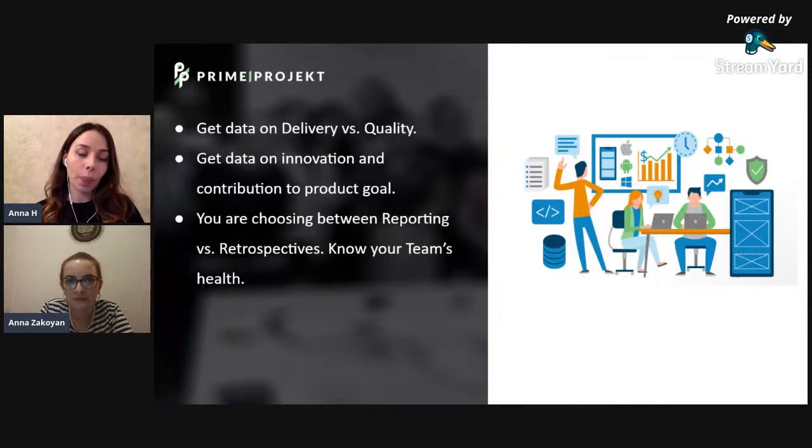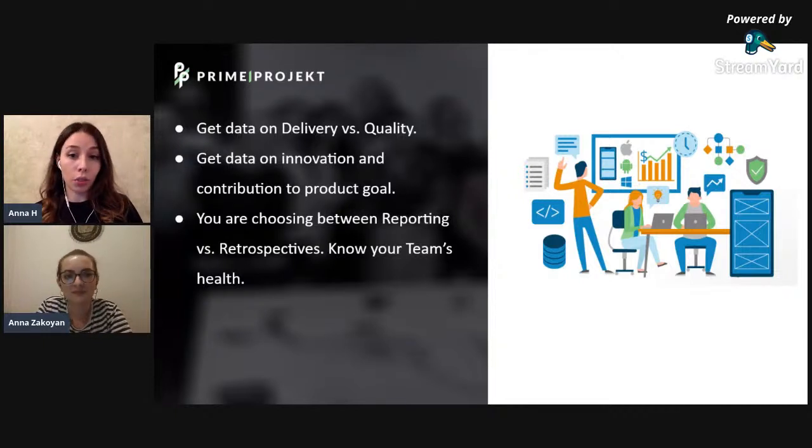what kind of data you need to pay attention to, and how to make sure it is relevant for you actually. So first, I'd like to point out that it is extremely important, whether you are developing your own product or working with a client, to get data on delivery versus quality. Oftentimes we see teams paying attention to how many user stories or how many major features they have delivered within a sprint or within a release.